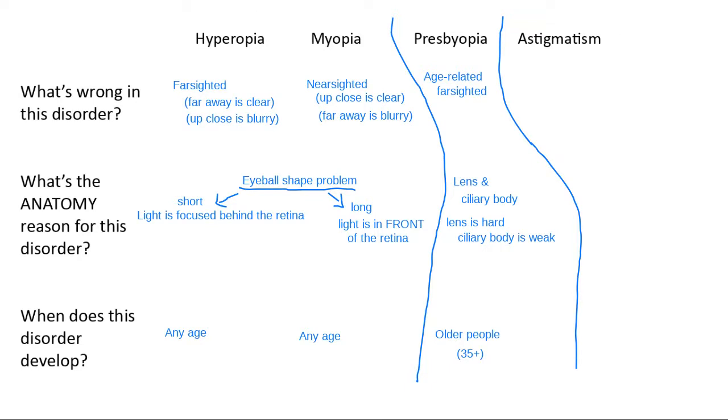Yeah, so astigmatism, this is an issue with the cornea. And I like the way that Kira described it. Kira just described it as blurry vision in general. I like that. Because with astigmatism, it's not that up close is blurry or that far away is blurry. It's just like everything is blurry. Yeah, because the problem is the cornea is shaped wrong.